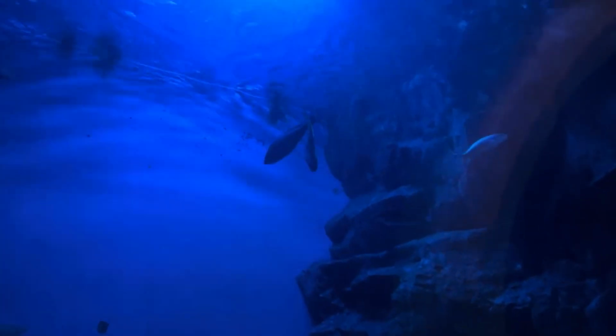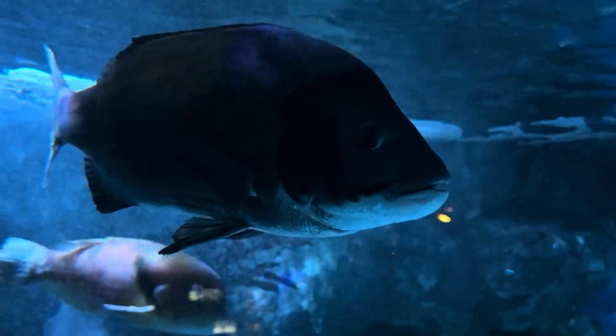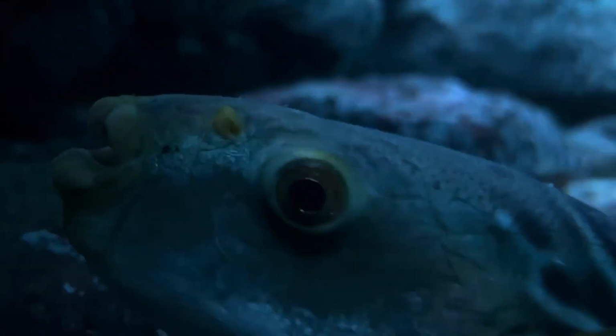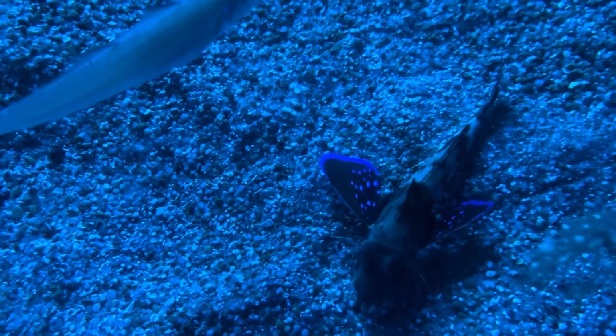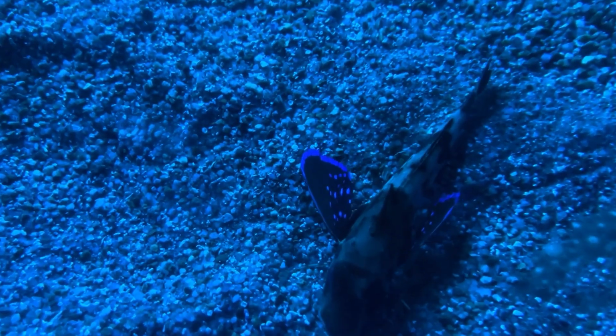Interactive exhibits, informative displays, and breathtaking shows make this a captivating experience for visitors of all ages. Don't miss the impressive outdoor dolphin pool, where you can watch these intelligent creatures perform acrobatic feats.